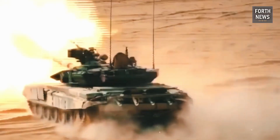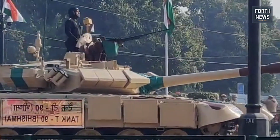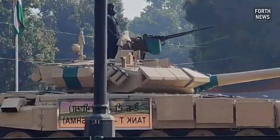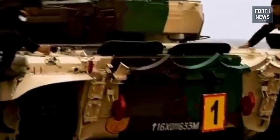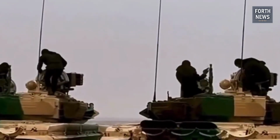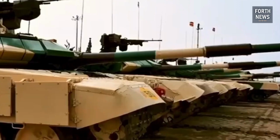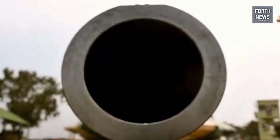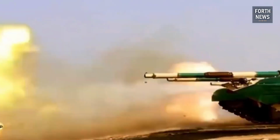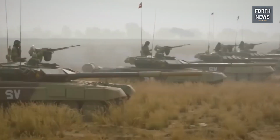The Indian Army's emphasis on indigenous development and manufacturing is also noteworthy. As India continues to invest in its defense industry, there is potential for further upgrades and improvements to the T90 Bhishma through local partnerships. This approach not only strengthens India's armored capabilities, but also contributes to the nation's self-reliance in defense production. Moreover, as geopolitical dynamics shift, the T90 Bhishma may play a role in strengthening India's defense partnerships with other nations. Joint exercises and collaborations can provide valuable insights into operational tactics and technologies, enhancing the capabilities of the T90 and the Indian Army as a whole.